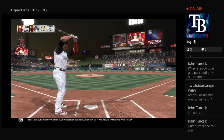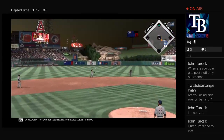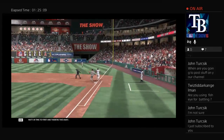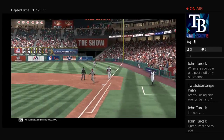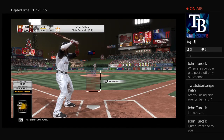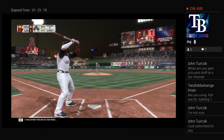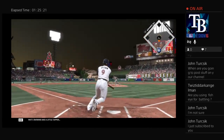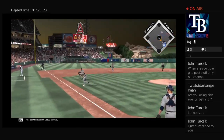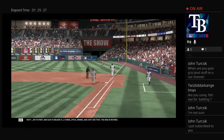Now some action out in the Houston bullpen, as it appears both a lefty and a right-hander are up to throw. In time to first, and there are 2 away. The left fielder, number 9. Ready once again, Justin Upton. It's been an 0 for 2 effort for him to this point. Swing and a little tapper. On to first, and can you believe it? A 3-pitch.